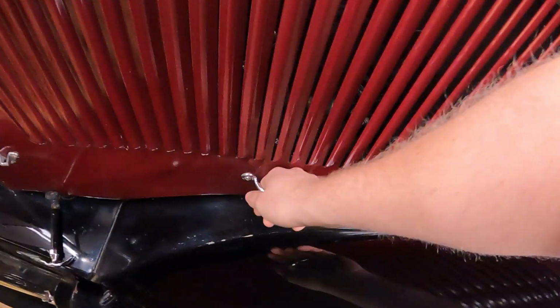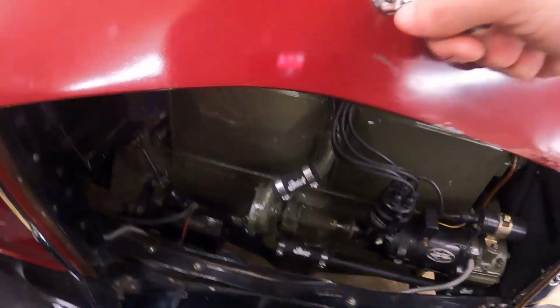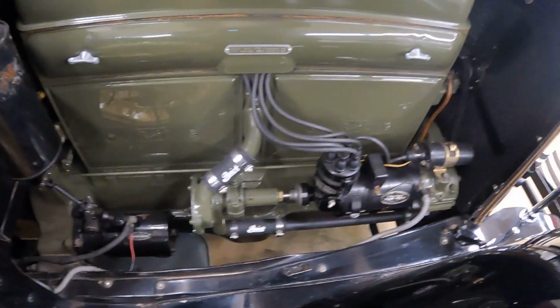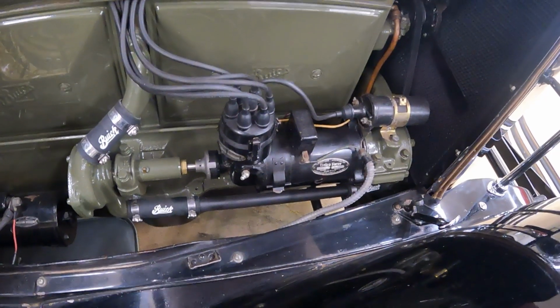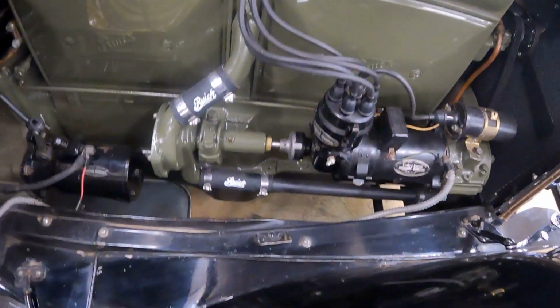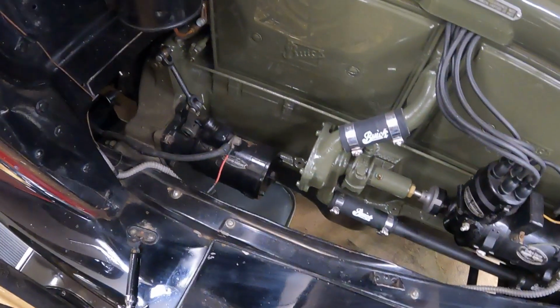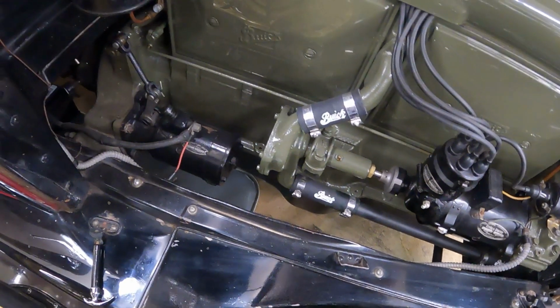Coming to the other side, and this hood isn't very heavy. Just check out how clean this side is. See the generator? Look at the distributor placement. That's very interesting. It's very clean too. The generator and the starter are about the same size.